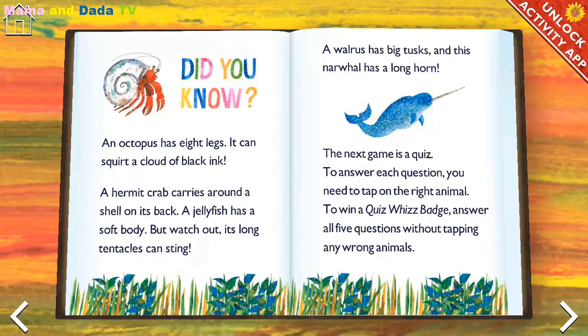The next game is a quiz. To answer each question, you need to tap on the right animal. To win a Quiz Whiz badge, answer all 5 questions without tapping any wrong animals.